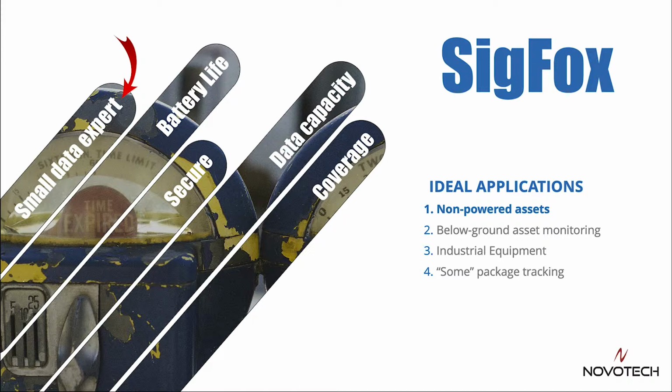If your application is quite simple in nature, like just getting the daily basic update, it offers a very compelling offer. Its battery life is extraordinary, meaning that people are seeing times between battery changes that are much longer than we've ever seen, often many years. This reduces the servicing and the cost of devices.